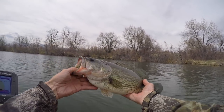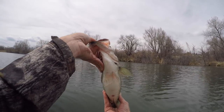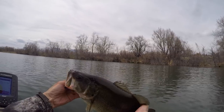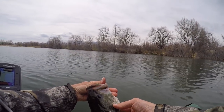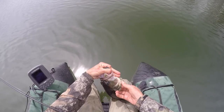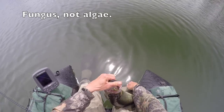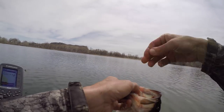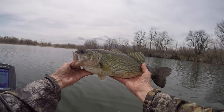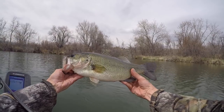I'm thinking this is a stress-related thing, although hard to tell if she's got food. Definitely got eggs. And there is what looks like a fungal infection. And there is. Okay, there's algae growing in that infection right there. Yeah, there's an infection right down to the bone there. All right, honey. Let's pop that hook out. Spin you into the sun. Get a look at you and put you back.